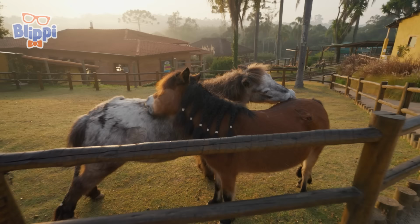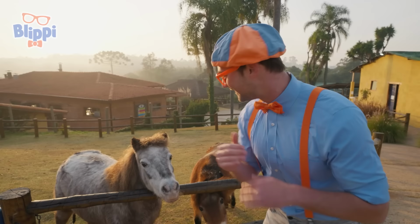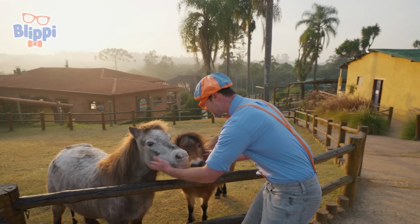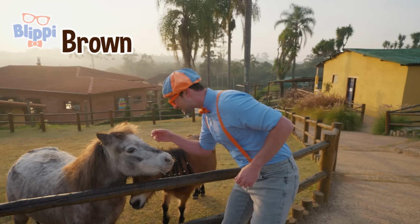Did you see that? These two horses were scratching each other. Wait a second, they don't look like horses, do they? They do look like horses, but way smaller. Oh yeah, you're a pony, right? Yeah, these two ponies are actually sisters. Hey, you two are so cute, and they are so soft. Look at this one. This one is white, and this one is brown. Oh, do you two like me? Because I sure do like you.